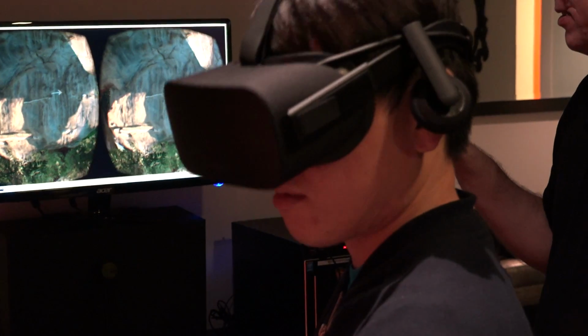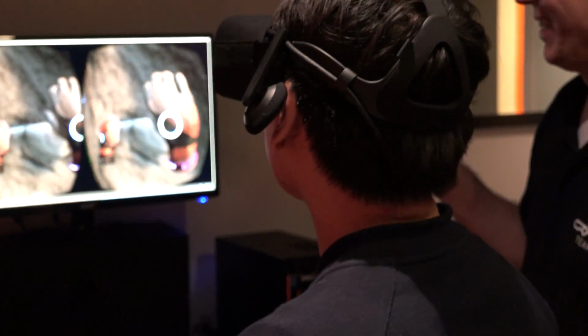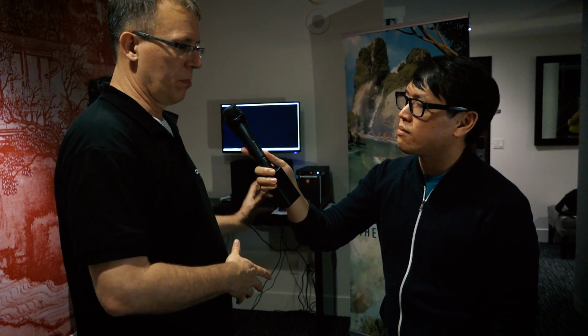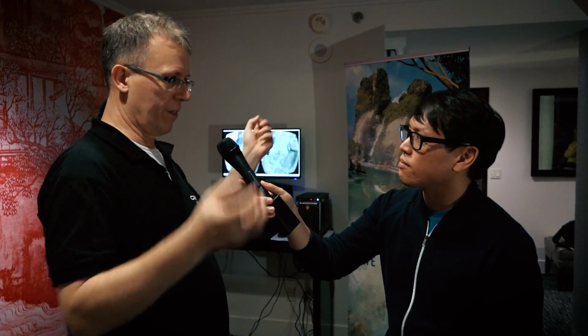And how does the experience change when people are using the touch controllers? I assume you're testing with that. Yeah, we are. The touch controllers are amazing. I mean, we love them. The gameplay is fantastic without them, but when you have them, you have that natural instinct. I reach up with my left hand, I reach up. That is a very comfortable, intuitive experience.